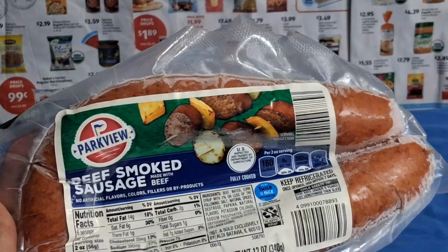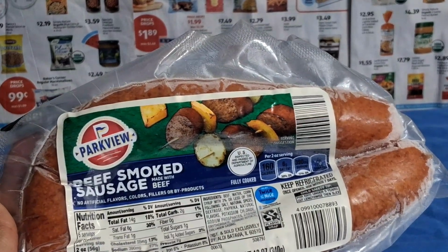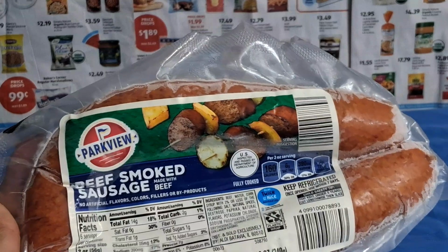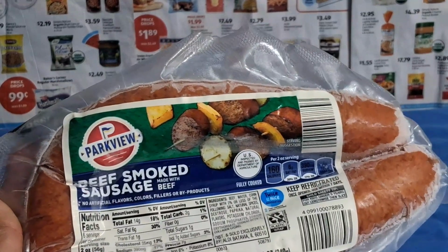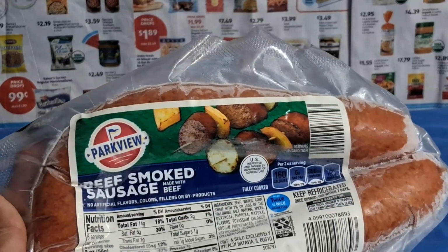Next, I picked up a package of beef smoked sausage. It was costing $2.69. Really good deal for beef sausage. I mean, that's really, really cheap. And this makes for a great dinner for your jambalaya.